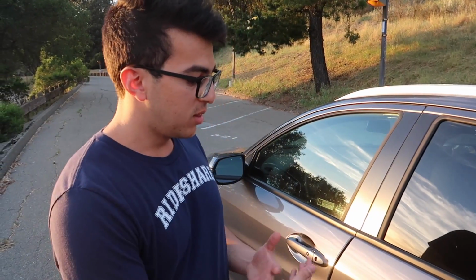If you're driving for Uber and Lyft, I would probably recommend something like a Honda or Toyota, something used that automatically qualifies within those parameters. If you're driving an SUV, I would typically avoid it unless it qualifies for XL. But this is a smaller SUV and still gets really good gas mileage. So in my opinion, it's just as economical as driving a sedan.